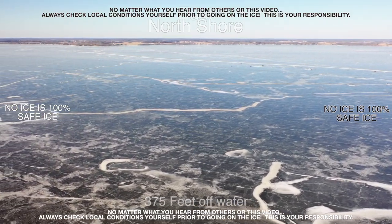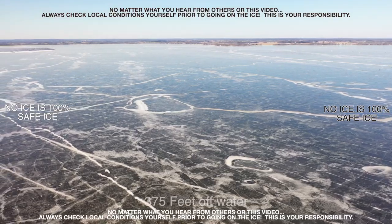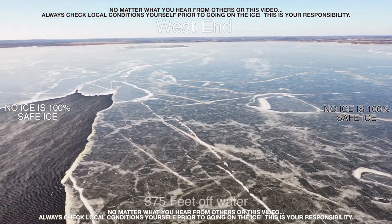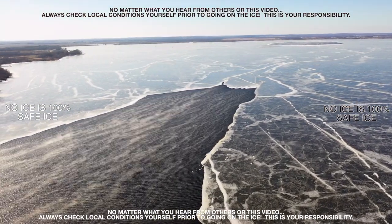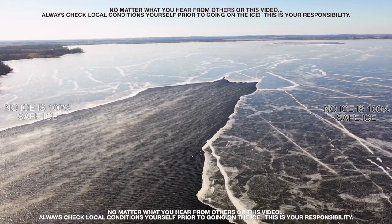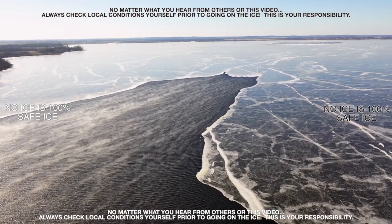If you are going to go out on Poygan, please use a lot of common sense and caution out there. It is probably good in spots and not in others. No ice is ever 100% safe ice. I am not going on the ice right now on Poygan until I see this get more solid. If I do manage to go out there, I personally am going to walk.